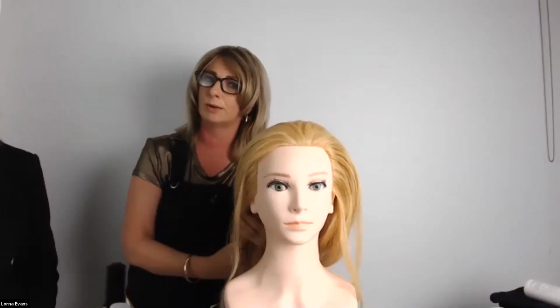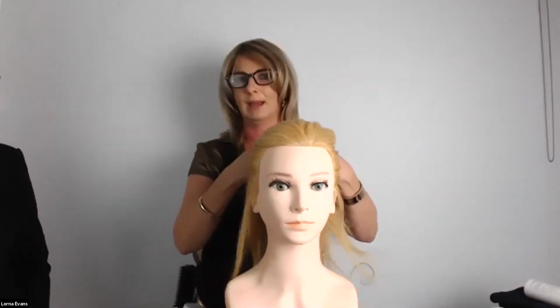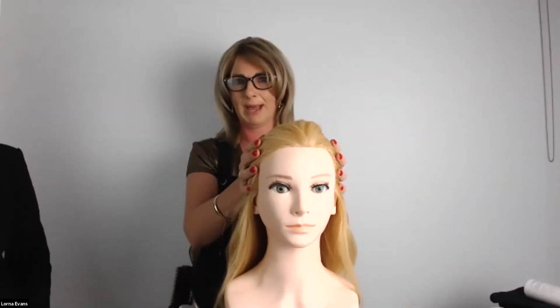Now that's always on dry hair. I never start with wet hair. I always start with a dry base.